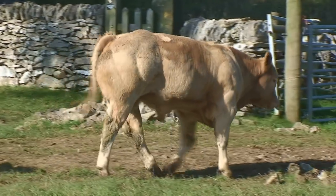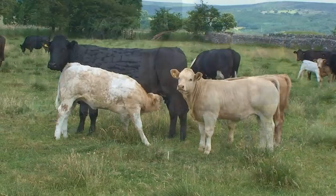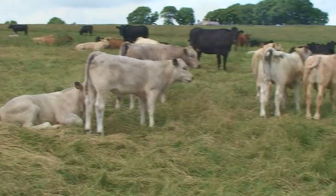The bull calves have an average daily live weight gain of 1.63 kilos, with the heifers having a daily live weight gain of 1.3.